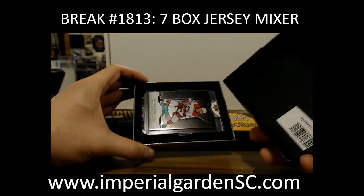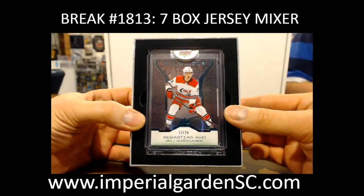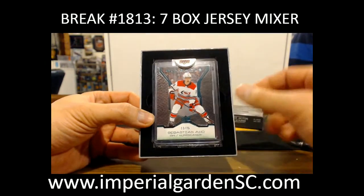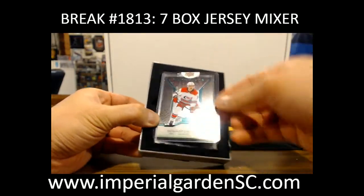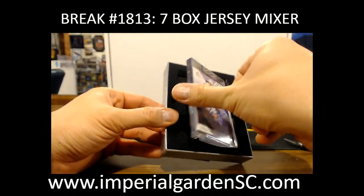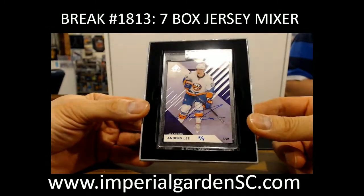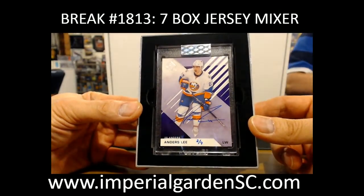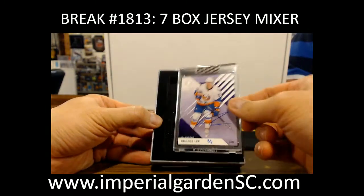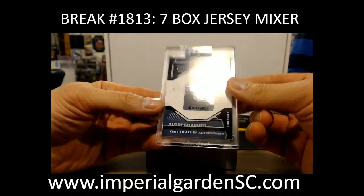Got a green Sebastian Aho, 13/25 for the Carolina Hurricanes. Sebastian Aho going out to Matt. You can do two. So Prizm tape's popping up a little bit. By Matt. It's a 2/4 SB Game Use auto. I don't think that's a rookie though. We got Anders Lee, 2/4, going out to Sook, 91. I don't think this is a rookie of Anders Lee.